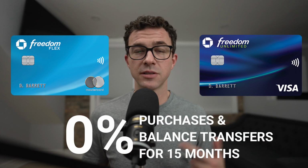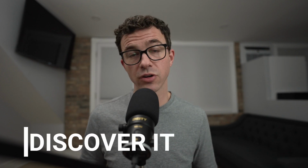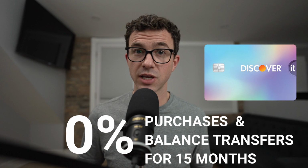Just know with either of the two cards, it's 15 months with a 0% balance transfer fee. Now for another rotating category card, the Discover It card. With the Discover It card, you get 0% for 15 months on both purchases and balance transfers.